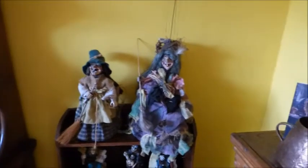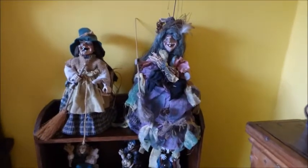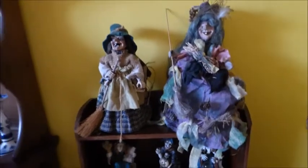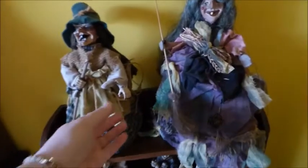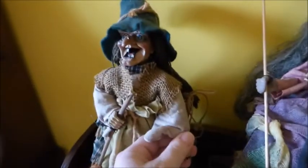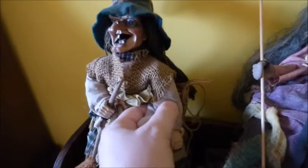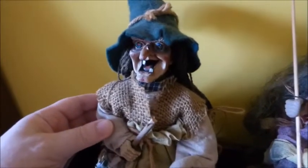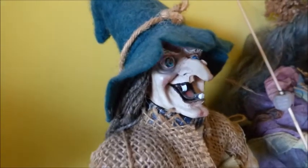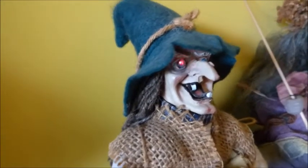Started off as one and it just keeps going and going. We have a witch from the shop in Ipswich called Sacred Earth on the right. And we have another witch on the left that my husband got for me from Germany. And she's quite scary. She should light up and laugh if I push her arm somewhere. Here it is. She does scare kids that come around, I have to say.